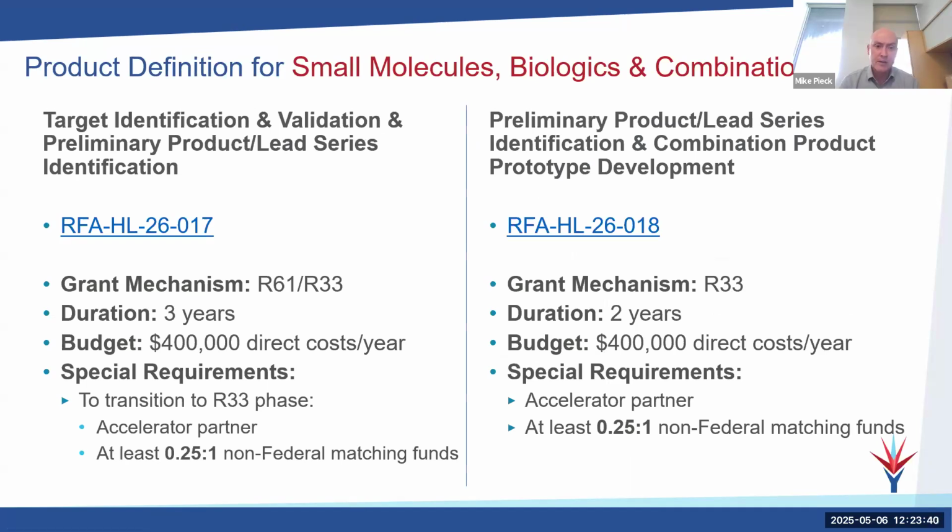So the small molecules, biologics, and, new to this renewal, combination products that have a drug component should be submitted to one of these two mechanisms. On the left is the R61/R33 biphasic mechanism for early stage projects. So in here, you can think about trying to get to that lead series or lead optimization. So we receive a lot of applications for screening library compounds for lead series type of applications, and then the R33 for those is to validate their lead series in some sort of animal model to get those preliminary feasibility studies. So it's set up with a lot of flexibility.